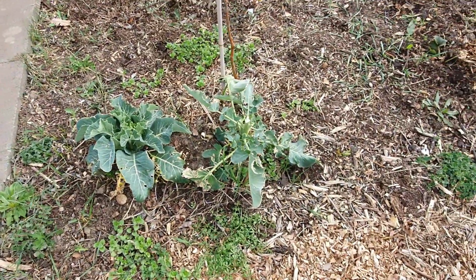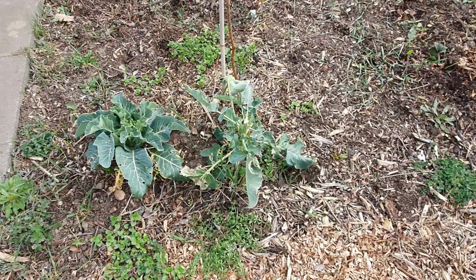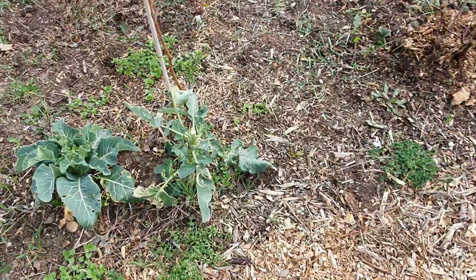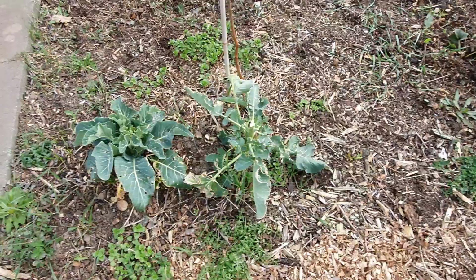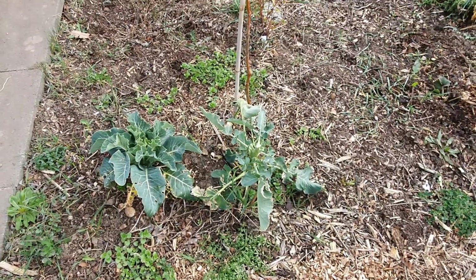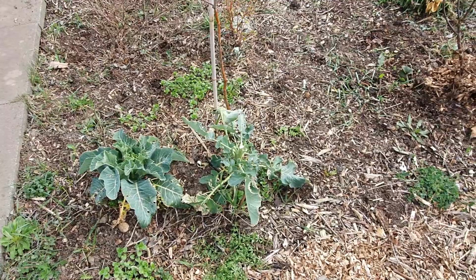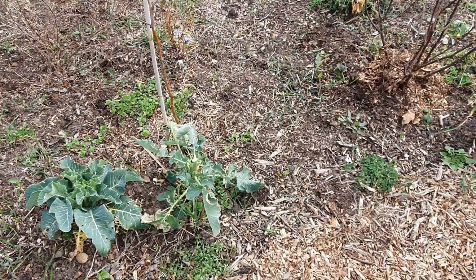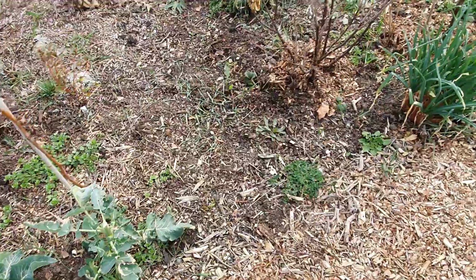These were just some broccoli plants. They were just sort of the runt of the litter, as it were. So they went in, but I have harvested some broccoli from them. But again, the leaves are edible, and if nothing else, I can compost them. It just gives me more available plant matter to compost.